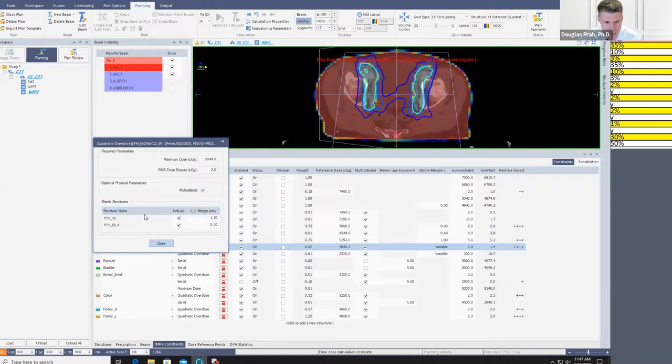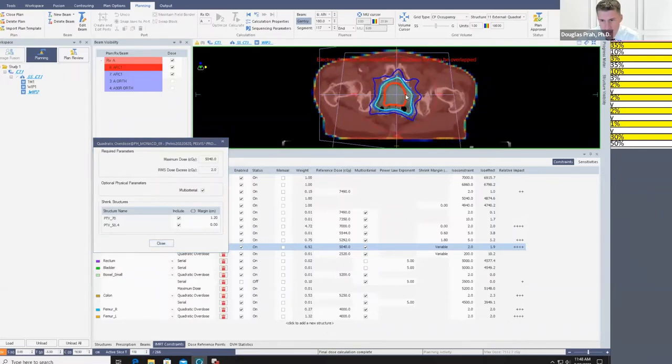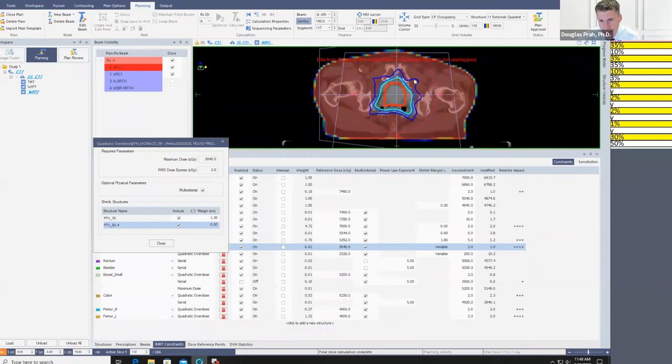For the prostate volume, I've added a shrink margin of 1.2. So that expands the PTV by 1.2 centimeters. And then for the 50-40, I have no margin. I left it at zero. So you'll see it'll be very tight on the nodes. So this is allowing me to control the 50-40. And I'm giving it a little bit of a margin on the 70 because obviously there needs to be some finite dose gradient on here.